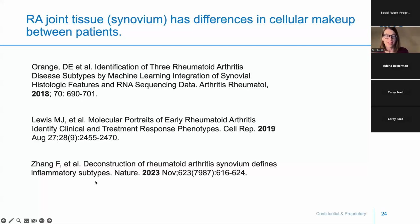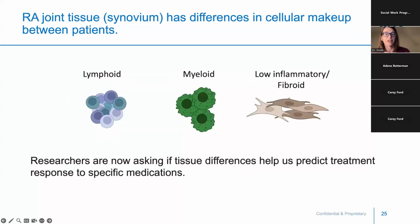So there's a lot of detail in each one of these papers, but the real fundamental message of all of them is that we can take a patient with a diagnosis of rheumatoid arthritis with a swollen joint, and we can look at their tissue and we're going to find different things. And so now what's happening is researchers are asking if these tissue differences can help us predict treatment response to specific medications. And so I'm going to give you one example of how a study like this might look.